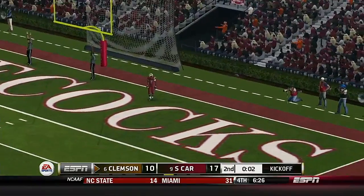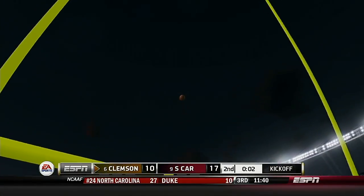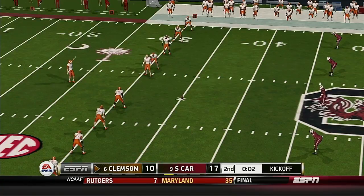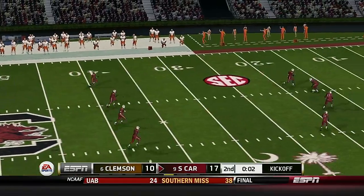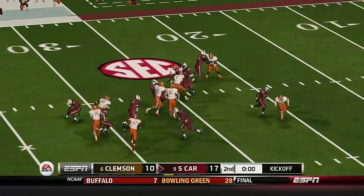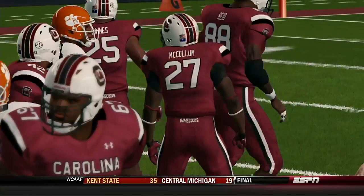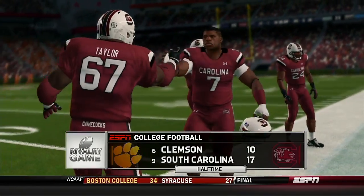The kick is up, and it splits the uprights. They're probably just going to squib this kick. I don't think they want to see the return man create lightning before halftime. He'll return it from the six, and he's tackled at the 25-yard line. A great first half comes to a close. South Carolina's lead is a touchdown.